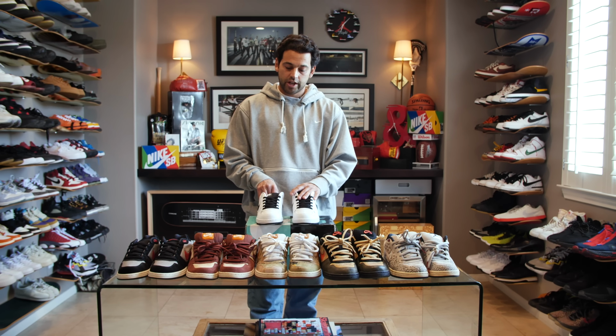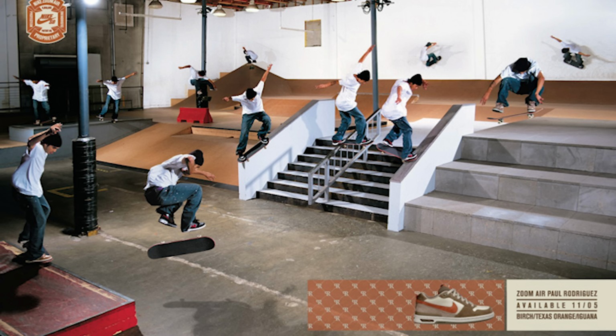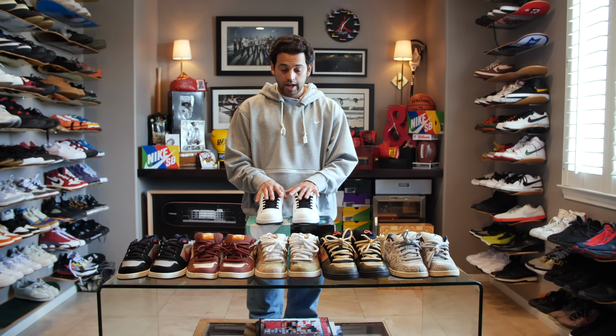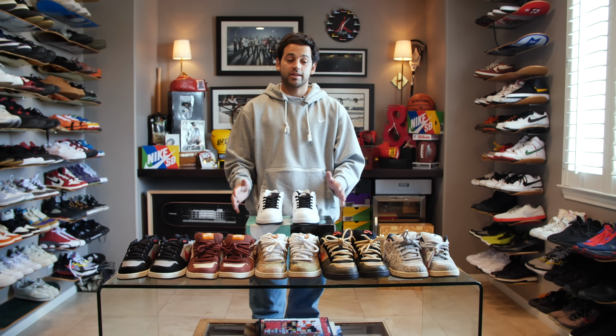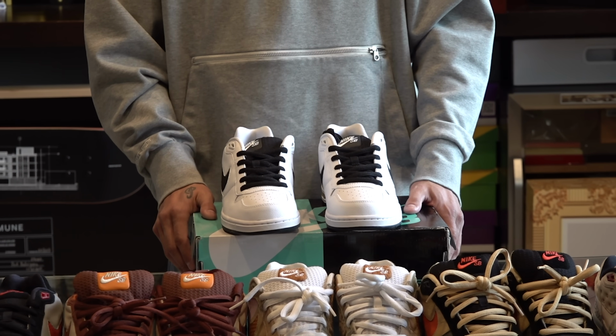My first shoe came out in 2005. It's probably the most special shoe to me just because that's when my dream of being a pro skateboarder first started, you know, having a signature shoe with a company like Nike. That was like beyond what I thought I could do in skateboarding. So this was a surprise to me, and I'm very grateful for that surprise. And here we are 18 years later.